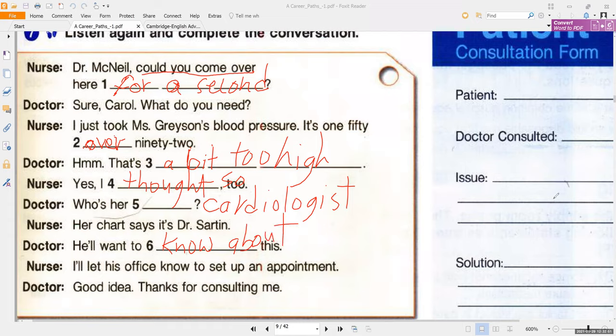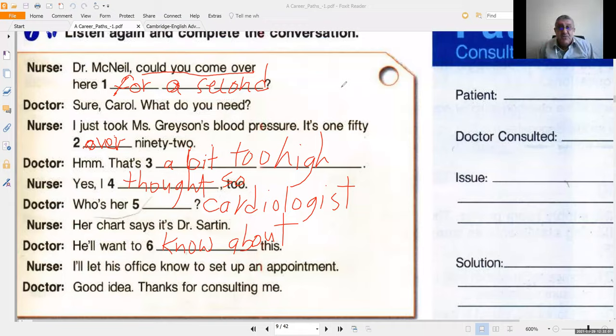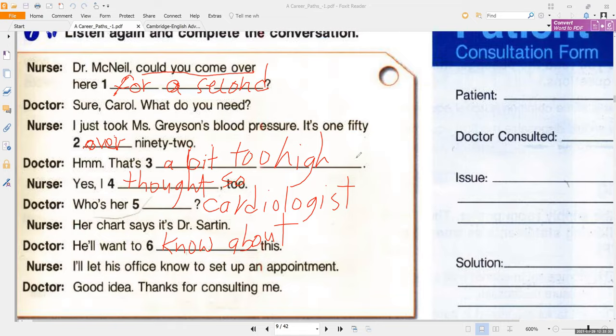Okay, now let's listen again to the whole conversation. By the way, in this conversation we have language and jargon. Language is the ordinary language of communication: could you come over? Thank you. Would you take this note? It's 150 over 92. These are all ordinary language words. And jargon, for example: cardiologist, blood pressure, appointment. These are the words you are going, inshallah, to use in your job. Listen again and try to focus on the pronunciation.